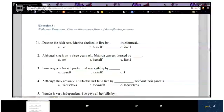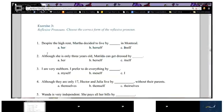Okay, great. All right, you guys. Let's go to the reading, number 1. Alejandro, I'm gonna have you go first. We're talking about reflexive pronouns, and you have 3 choices here to fill in the blank. Despite the high rent, Martha decided to live by herself in Montreal. Good. Live by herself. That is a woman. Herself. Excellent.